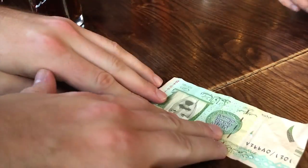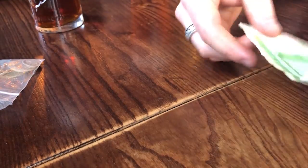First off, nothing big deal. I just wanted to bring you a Saudi Riyal. I thought that was kind of cool to have. That's kind of cool. So that's from Saudi Arabia. That's going to go in my banknote folder.